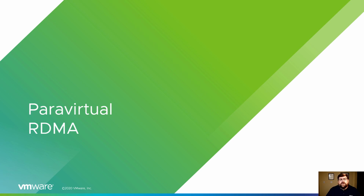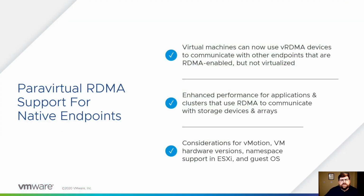Paravirtual RDMA, remote direct memory access. There's a lot of clustered solutions, a lot of clustered applications, clustered with storage in them, that are starting to use RDMA for their communication protocol. RDMA is lightweight, it's fast, and we now support it. We can virtualize it and improve performance for VMs that are attempting to do that. Still can't vMotion for it. Got to start somewhere. You need hardware version 18, namespace support, but the documentation covers that, and your guest OS needs to support it. But that goes without saying, right?